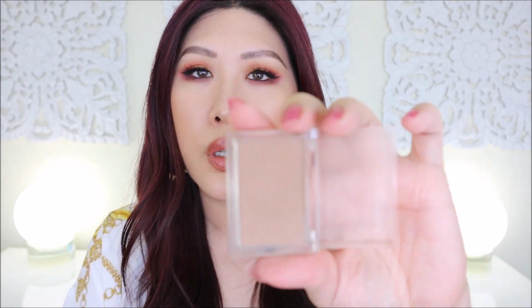Whereas this one I've talked about a lot, it's the Misha Cotton Contour in Salted Hot Chocolate. This one is more of just a contour shade. When I do use this as bronzer, it is a little intense, so I kind of regret it sometimes, but as a contour, it's absolutely beautiful.